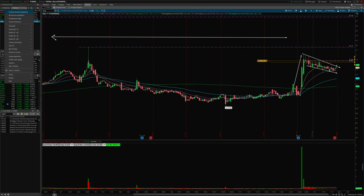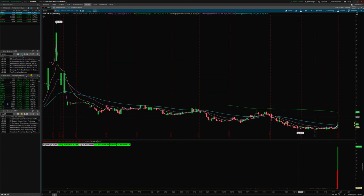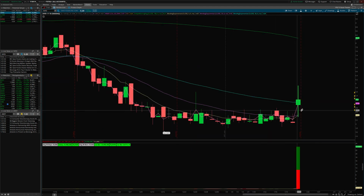Now for some potential setups, guys, let's start with the first one here, SVFD. So this one had a good green day here. We see that there was a lot of buying pressure. What's currently going on? Well, right now it's trading down here right above the 20 and the 90 EMA. You can see that the 90 EMA is about to cross over the 20. So that can be a bullish signal. That's exactly where it bounced on this day, right?